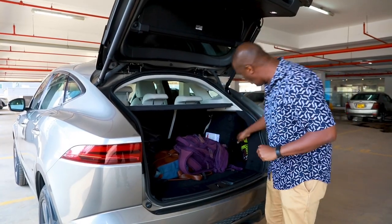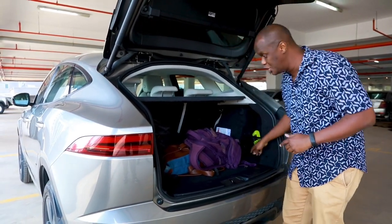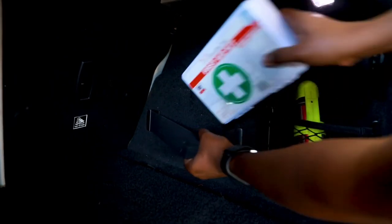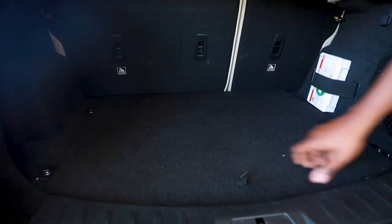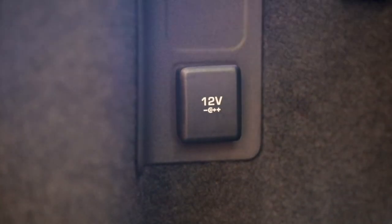Loads of space all over the place to secure the stuff that you need. So you have tie down hooks at the bottom over here for cargo net if you're into that. There's a hook over here to carry any shopping that you need. As you can see, there's actually a place for you to put your first aid kit, your fire extinguisher, and under here we actually have space for the spare tire and all the stuff that you need to change that. There's also a 12 volt socket to charge any devices that you might have at the back here.